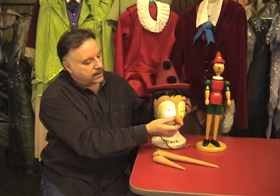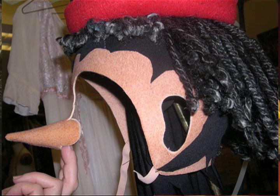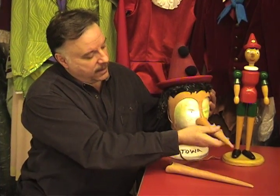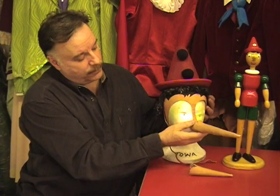And of course the nose, primarily this is Pinocchio's nose, but eventually he does lie to his mother figure, who is the Blue Fairy, about whether he has the money or not. Did he lose the money or does he still have it? And eventually these noses will be placed on here like this. And there are three levels, and obviously then we finally get to the really, really big nose.